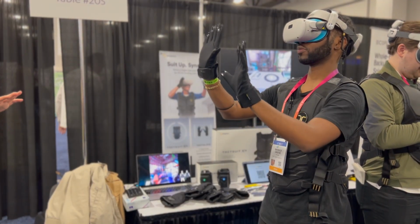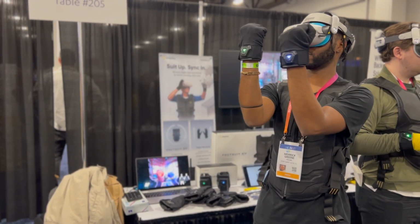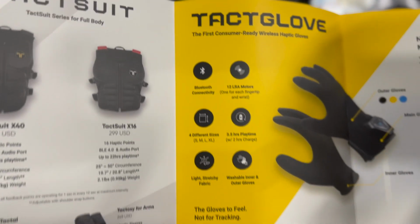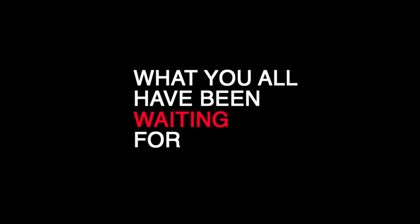Overall, I think it would be awesome if everyone was able to try this out. This does work for the Quest 2 and many other headsets, so this could probably be the future of VR. As of right now, the price is at $299, but hopefully it can get lowered.